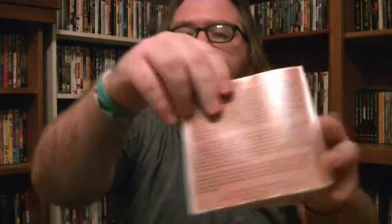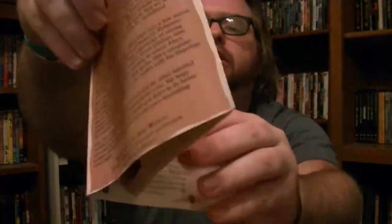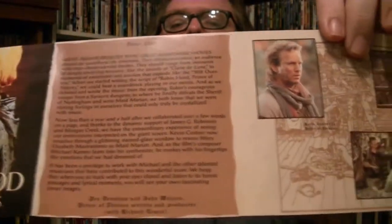Actually, I think the paperwork was ripped, because I think there's more that is attached right here. But inside, you just get some cool pictures telling about the movie, what's on the CD, and then on the back, there's just more cool stuff from Robin Hood, Prince of Thieves, 1991.